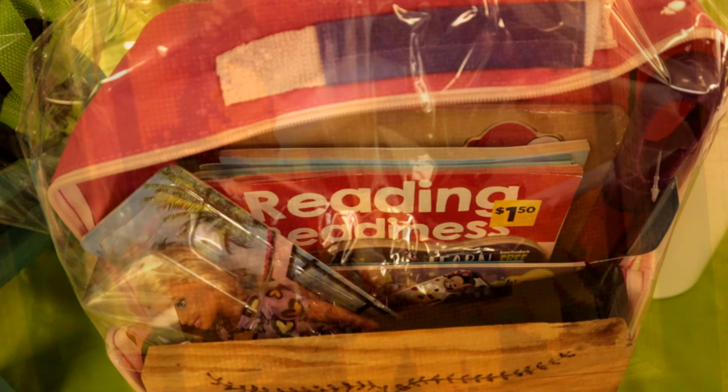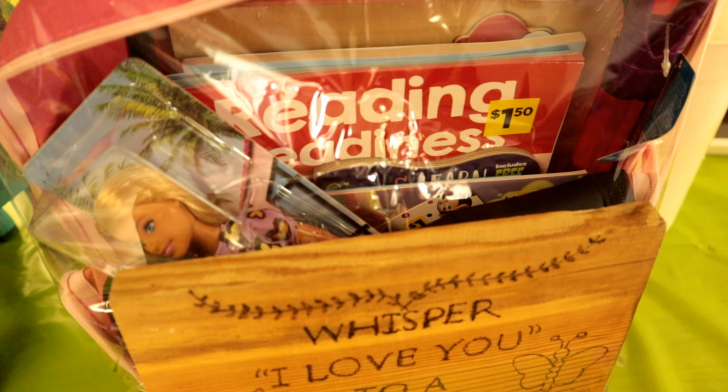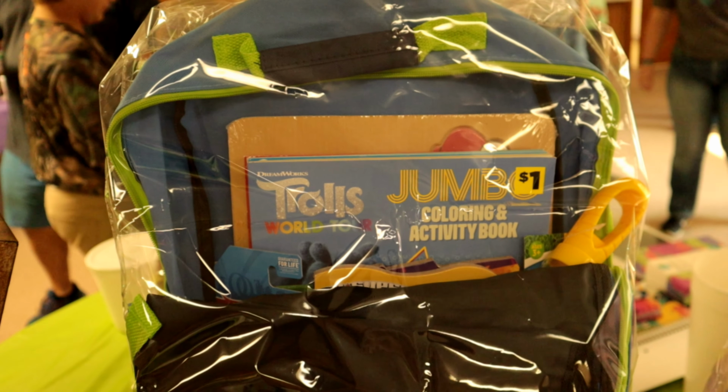Wow. And lastly are some kid baskets. They have some toys and activity books. One for girls, one for boys.